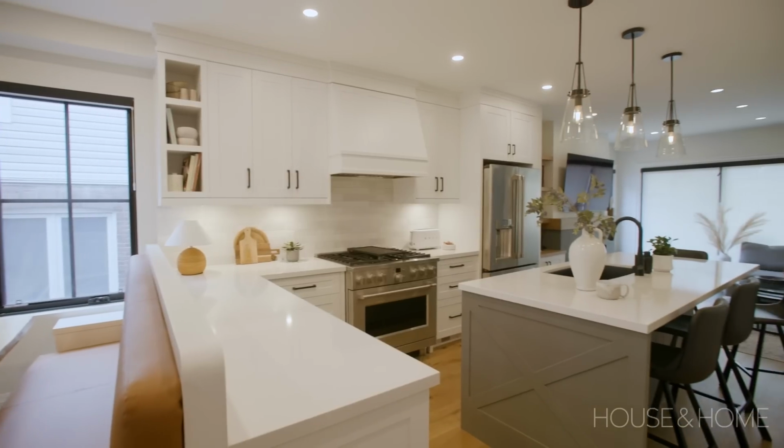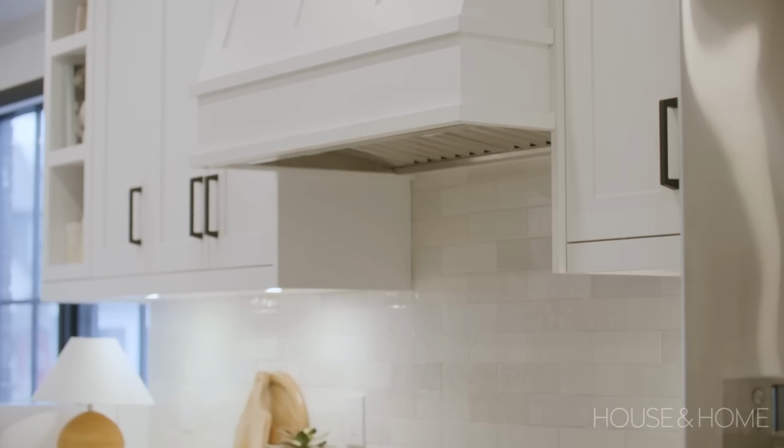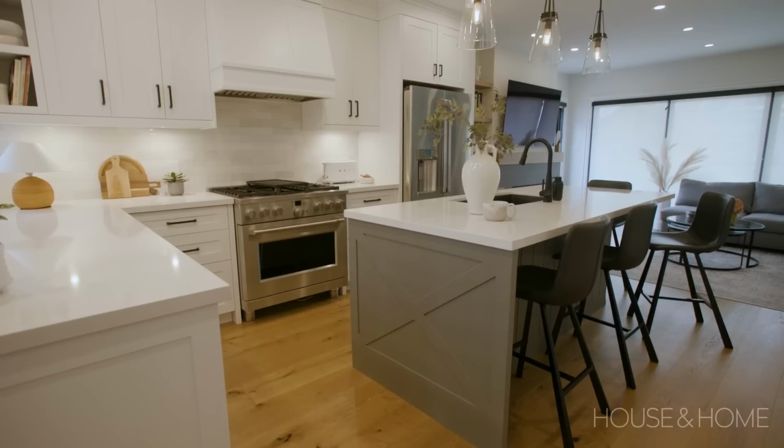For the kitchen, we decided to go with white shaker cabinets and black fixtures and finishes. And then for the island, we did a blue color to bring in that beachy feel, as well as the handmade artisan backsplash tile. And then from a functional standpoint, we added a long pantry wall with lots of storage, as well as seating at the island.